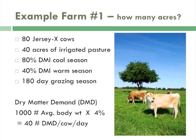In spring, we target about 80% DMI. In the spring, when we have cool season growth, it's very lush. And we have to back that down to 40% or less during the warm season, during the summer slump and into the fall. Overall, we'd like to target about a 180-day grazing period.